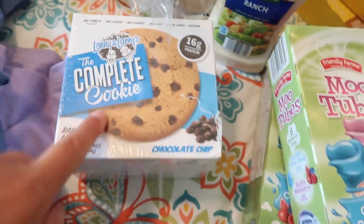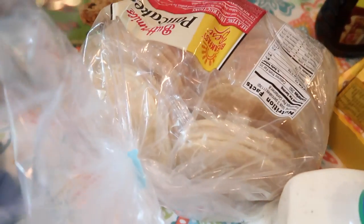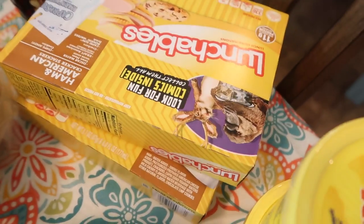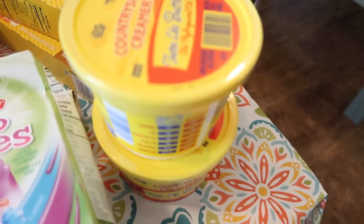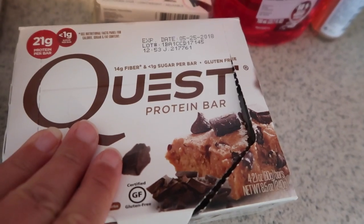I never tried these before, but they're that protein cookie. I got some of those. 2 boxes of Moo Tubes, ranch dressing, frozen pancakes, 2 Lunchables, syrup, butter. So there's that stuff. And then I got me, I already ate one. I was starving while we were shopping. I got actually 2 boxes of Quest bars.